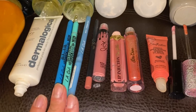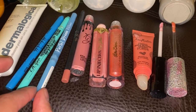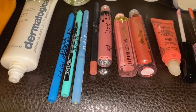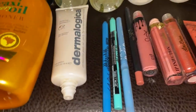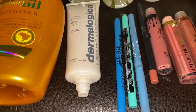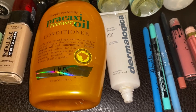We also got three eyeliners, all LA Girl. These are two Shockwave neon eyeliners, and this one's the Pastel Dream. All you have to do for these is sharpen them down a bit and then spray it with rubbing alcohol, and those work fine as well. We also have a Dermalogica Prisma Protect Light Activated Skin Defense, and we have a Deeply Restoring Precaxy Recovery Oil Conditioner.